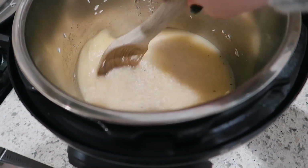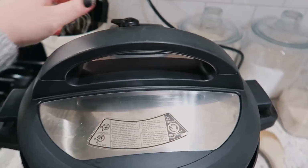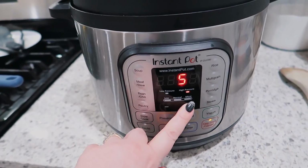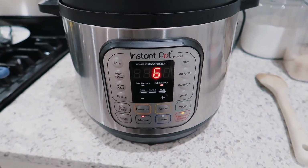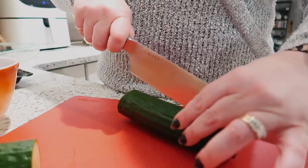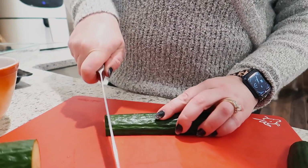So in my pot with my rice, I added some chicken bouillon powder, some salt and pepper, and some water. And I'm just going to cook this on high pressure for 6 minutes, let it do a natural pressure release, and you'll have the most perfect, fluffiest rice that you will ever eat.